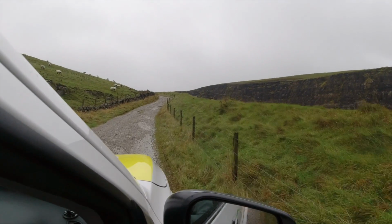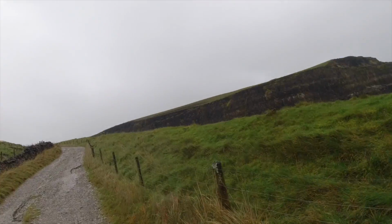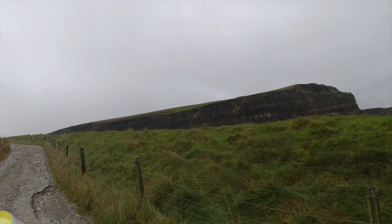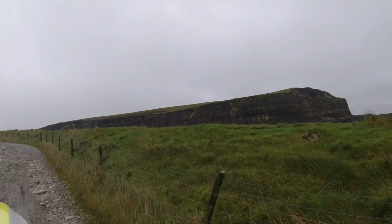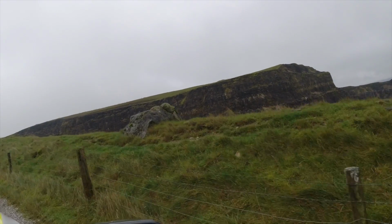You can blatantly tell this is not road. Oh, that looks nice. Can I get that on the right? That looks mega. But yeah, this road is not a good road. Let me just put that out there. Oh my days.